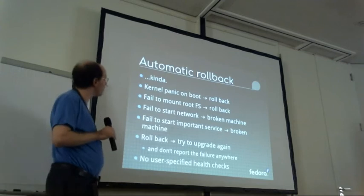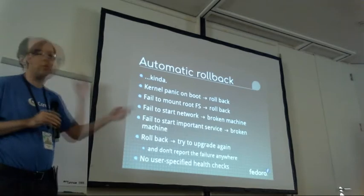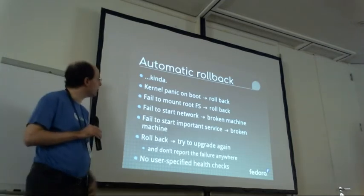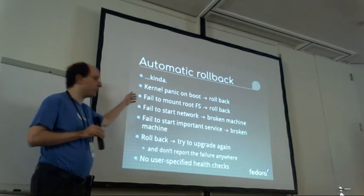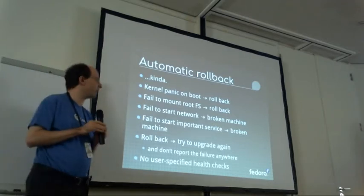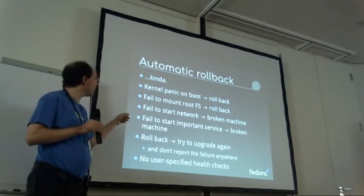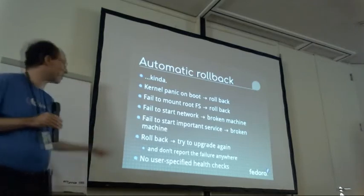Just briefly, automatic rollback seems like a useful thing to do: if the node fails to come back after a reboot, boot back into the old version. That kind of works. There's no reason we couldn't have gotten this completely working, but we didn't put the time into it. So if the new OS version fails early enough in boot, we will automatically reboot back into the old system. But as you get further into the boot, things get fuzzier. If the network doesn't come up because you have a bad network driver, we don't detect it. If there's a service that you particularly care about, like Dockerd, that doesn't start, we don't detect it. You end up with a broken machine.